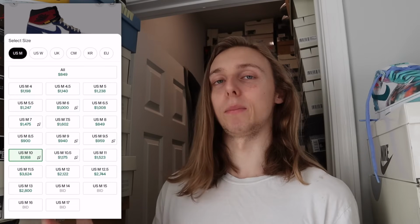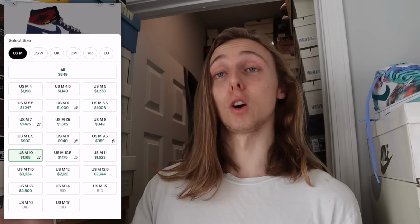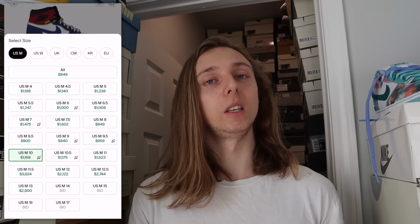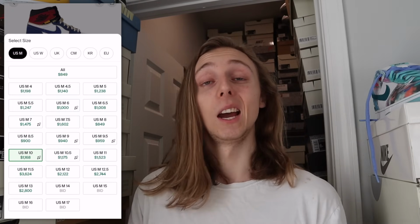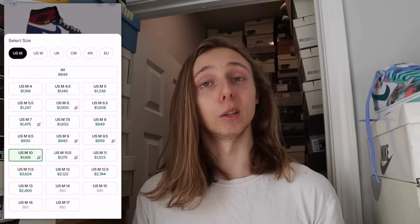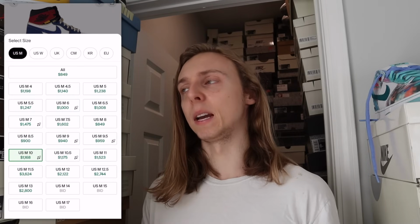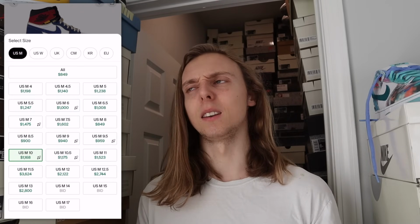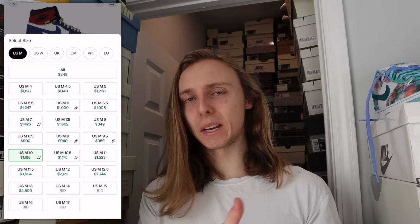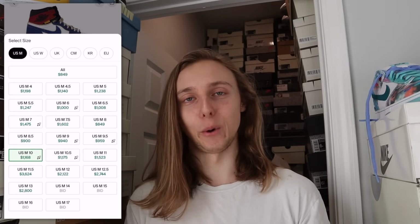Just the further up the size tree you get, the less of them they make. So 12 is going to go for more, and then 13 is going to go for even more than that. On the hype shoe, usually that's how it is. Sometimes with some of these GR releases, we'll see size 13 go for less. That's just because sometimes they'll flood the market with a bunch of size 13s. I've seen that with some Nike releases where they won't make a lot of 12s, they won't make a lot of 11s, but they'll make way more size 13s than they need to make. And I'm like, why'd they do that? Just space it out evenly amongst the sizes, and you'll get them all sold. You won't have any sitting anywhere.